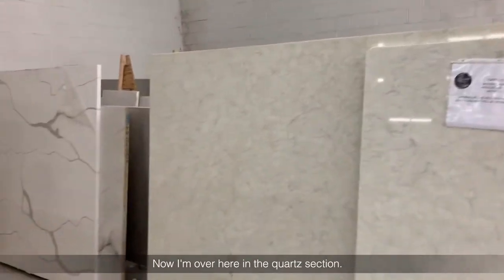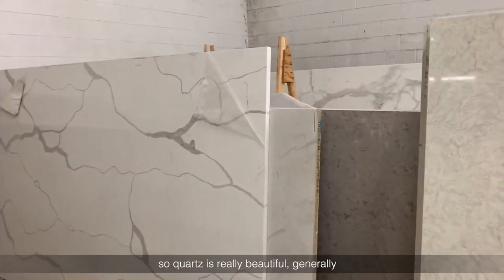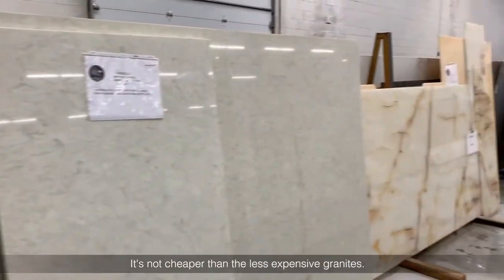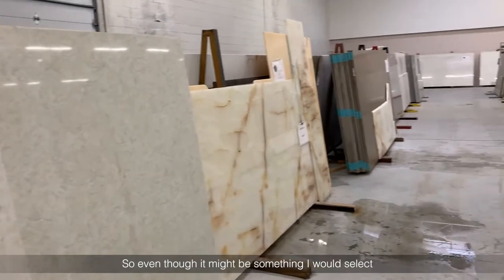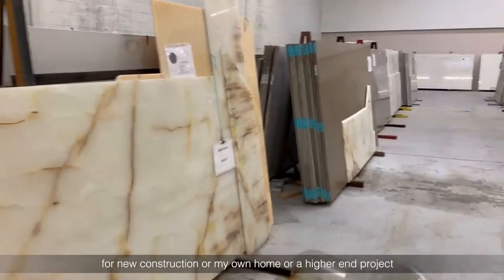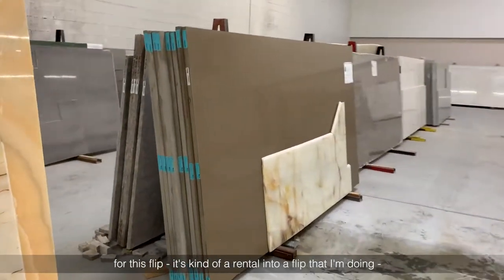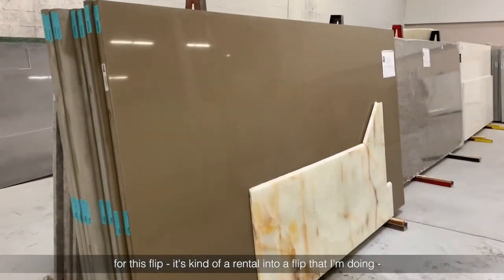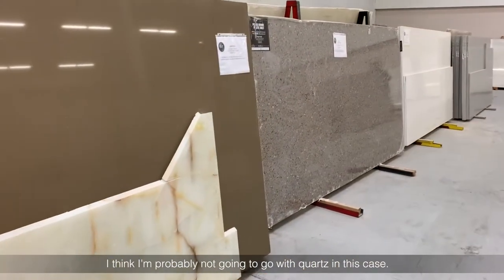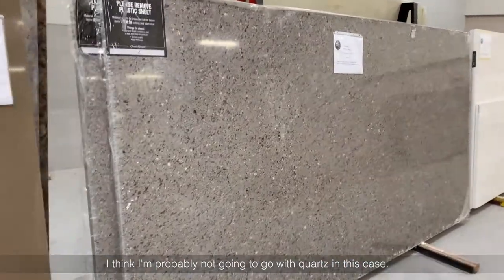Now I'm over here in the quartz section. So quartz is really beautiful. Generally, it's not cheaper than the less expensive granites. So even though it might be something I would select for new construction or my own home or a higher end project, for this flip, it's kind of a rental into a flip that I'm doing, I think I'm probably not gonna go with quartz in this case.